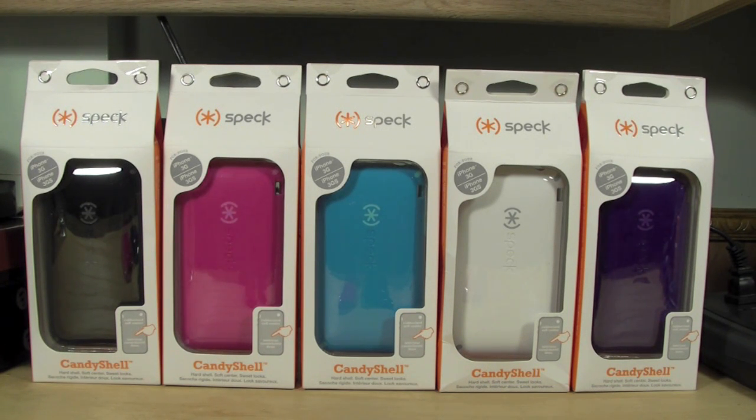I have all 5 of the new Speck Candyshell colors, and I wanted to go ahead and throw these up. I already did the unboxing for the pink and the white. I was excited when they came in. They were out of the other 3. As you can see here, I finally got them in, and when I did get the pink and the white in, I had 2 of each. Well, guess what? Same thing for the other colors.